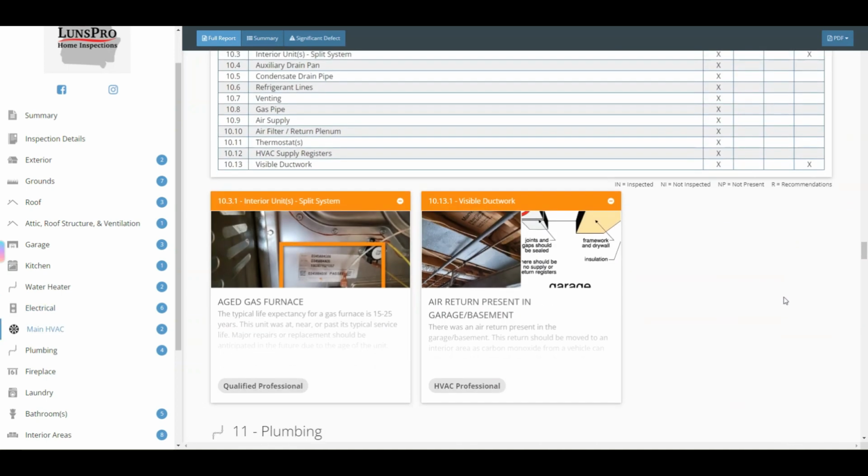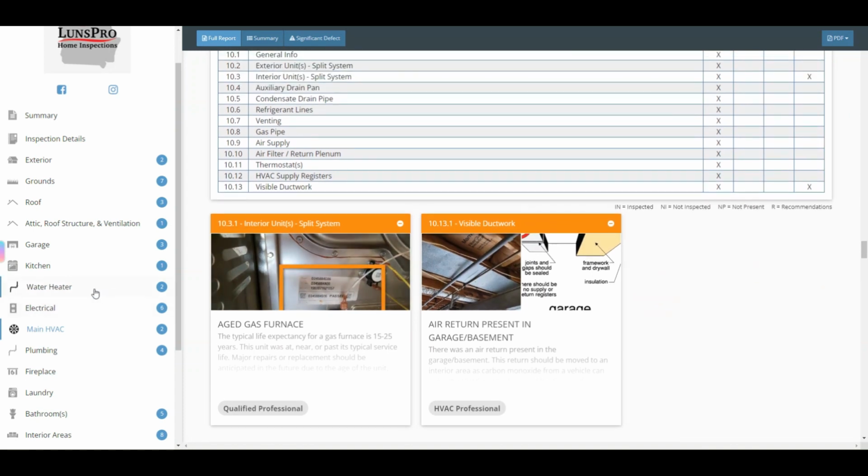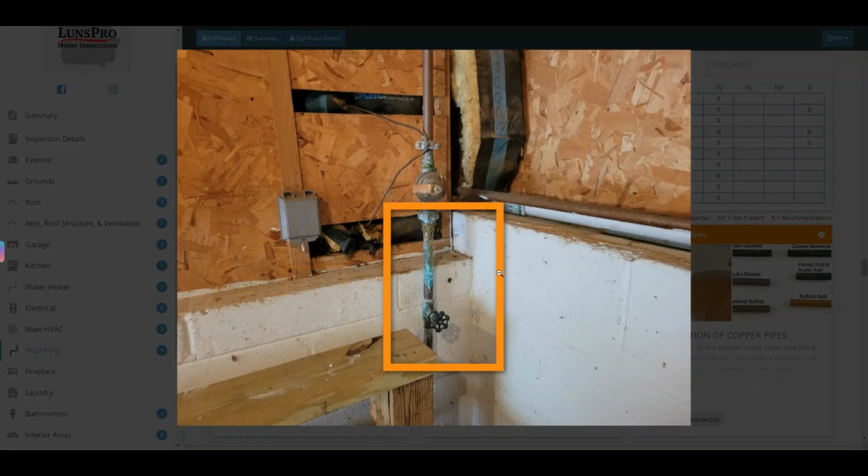Let's see. It's almost like they don't have a picture of the filter for the furnace. But let's see if they have the plumbing. And this is what you see right here. This is where you want to know where the main shutoff valve is. Now this one is corroded. So we can say, hey, we need this repaired. Or like I said, we can say, not a big deal, we'll take care of it once we get there. But you can ask for anything and you can negotiate on anything. So just remember that.